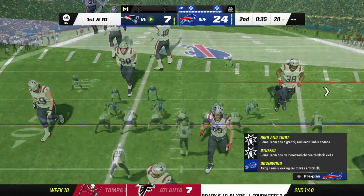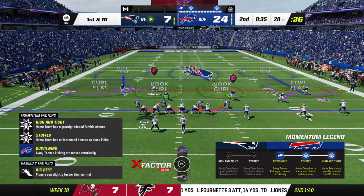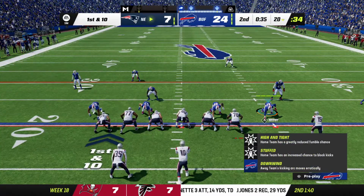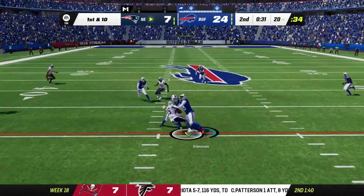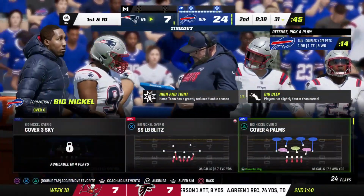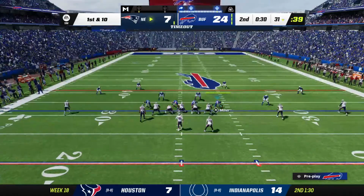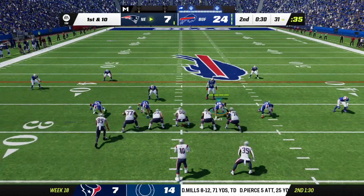I don't think they need to be reminded of the situation here. I mean, the clock is dwindling. 3-score deficit waiting for them at halftime unless they can get something on the board here before intermission. Finding Strong underneath. Now the Patriots will use the second of their timeouts as they get it right at the 32nd mark of this first half.